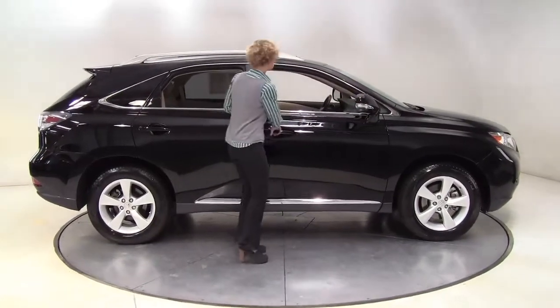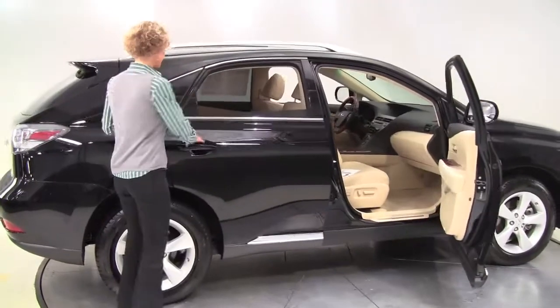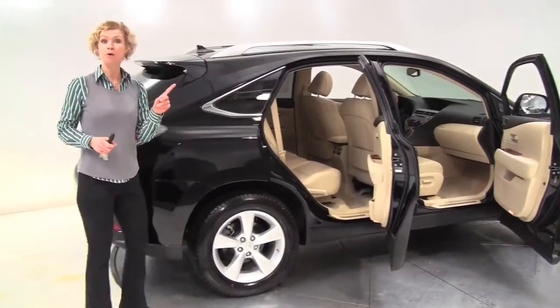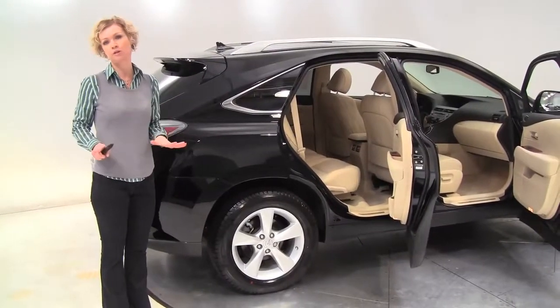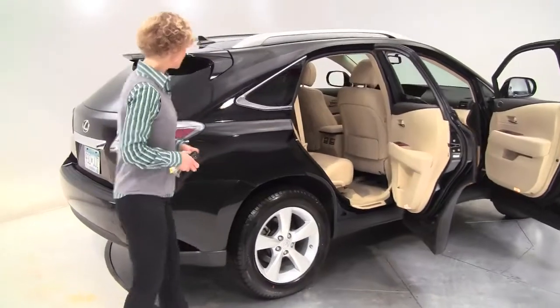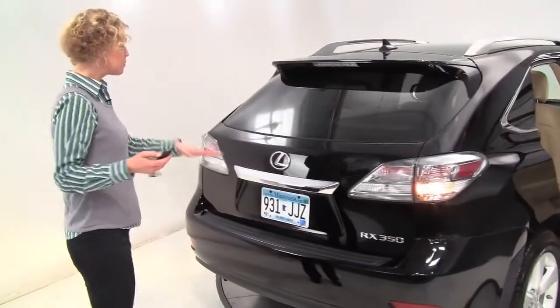This is a stunning 2012 Lexus RX350. This is pristine, absolutely gorgeous, black with the blonde leather-appointed interior. One-owner vehicle, low mileage, absolutely the wise buy of the day. Such a great alternative to new, don't you think? The tires look amazing, alloy wheels, power rear lift gate. It's got a rear bumper protector.